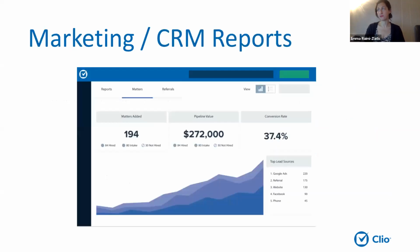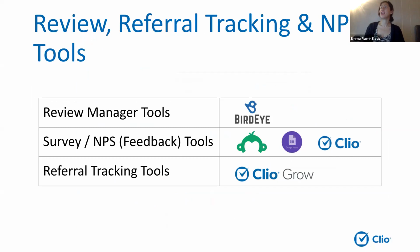And then finally, I want to talk about referrals and review management. So Birdeye is a great tool for review management. And then there's also tools to capture those surveys.